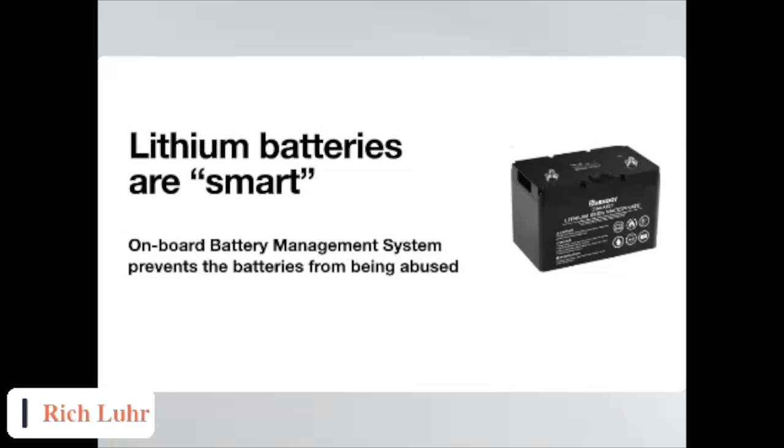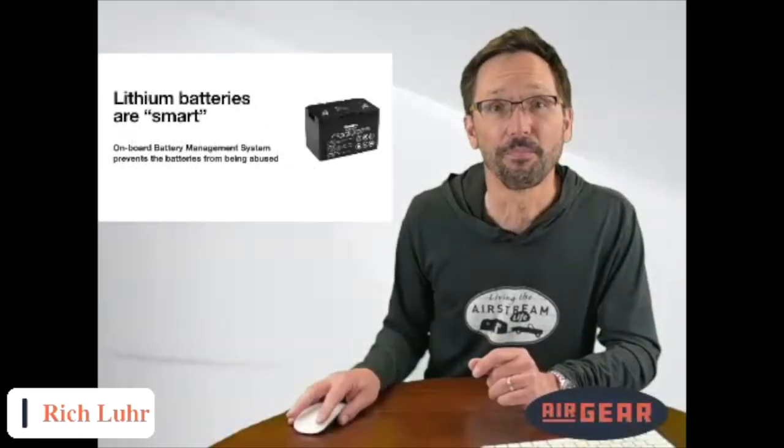It's kind of like comparing a lead acid battery, which is a dumb battery. It doesn't have any brain at all. If you abuse it, it's just going to take that abuse and it's going to die. Lead acid batteries are the landline, and lithium batteries are like an iPhone or an Android phone. They're just a whole lot smarter and better in numerous ways.